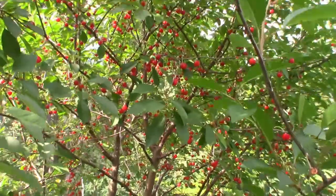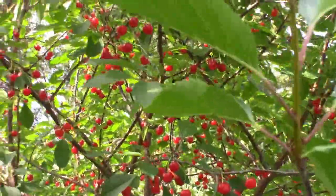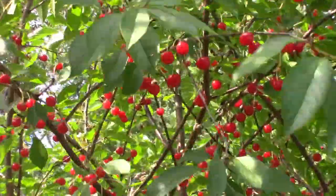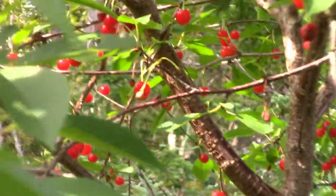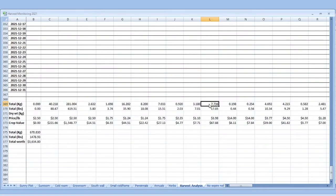Cherries, you've seen cherries, that tree was loaded. They're so small and light though, eh? So I was kind of surprised that after all the cherries that I took off that tree, it only came to 7.7 kilograms, which is 17 pounds.